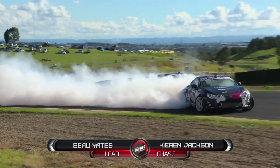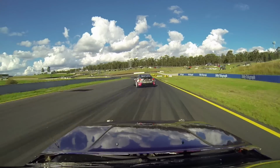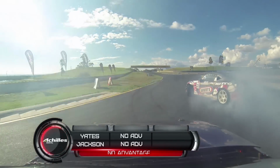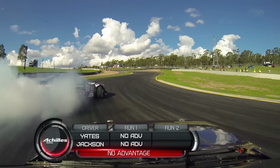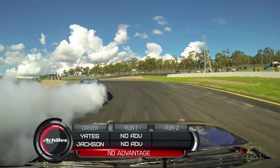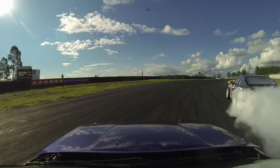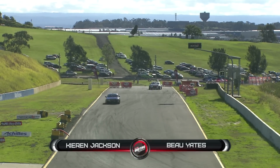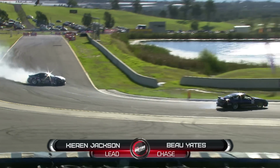You can see as they come up the hill there, Bo using a bit of a smokescreen effect, just basically planting it and trying to blind the car behind him. I mean, as you go on board here, you'll see how effective that is. As soon as Yates is on the power, that car pretty much disappears, especially up the hill. Lots of angle, but you can't keep an eye on exactly what you're trying to chase and how close you're willing to get. I mean, it's easy to kind of balk a bit at that as well after having earlier contact. Well, I was pretty impressed with Kieran Jackson's effort there to try and stay on him, but there was only so much he was going to be able to do.